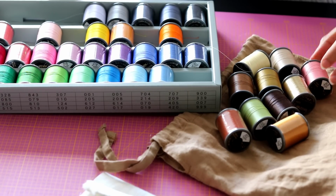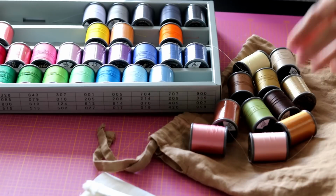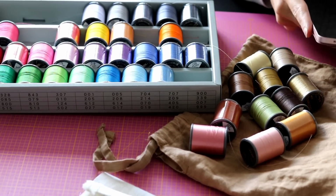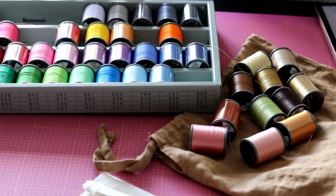If I use a warmer shade like this, maybe these two could work with this palette. Okay, let me try and input these into the design, see what I end up with and if I need any more contrast or not.